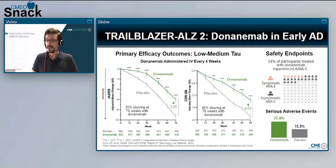And again, we have a similar problem as lecanemab, which are the adverse events. Again, it's the same adverse event. It's ARIA, it's edema and hemorrhage of the brain. So we have 24% of patients who had an ARIA, which is twice what we saw in lecanemab, but also the placebo group had a higher rate of ARIA. So probably the way of measuring ARIA was not similar between the two trials.